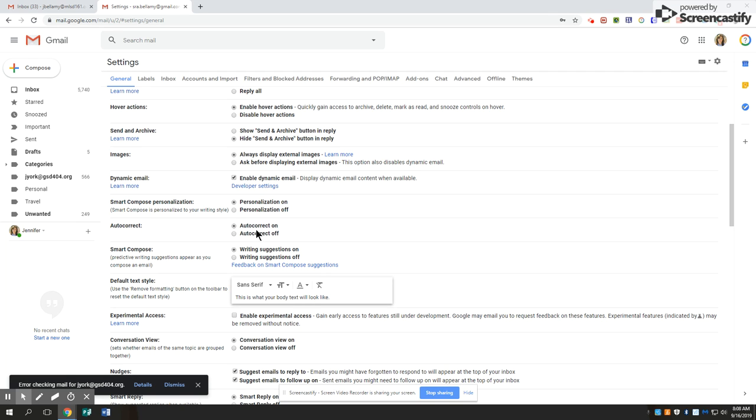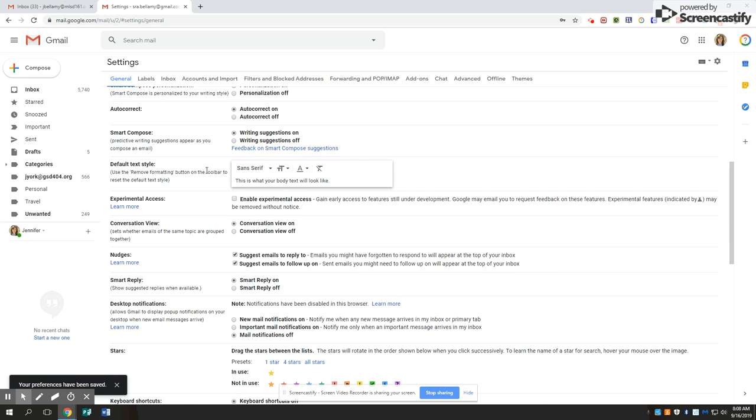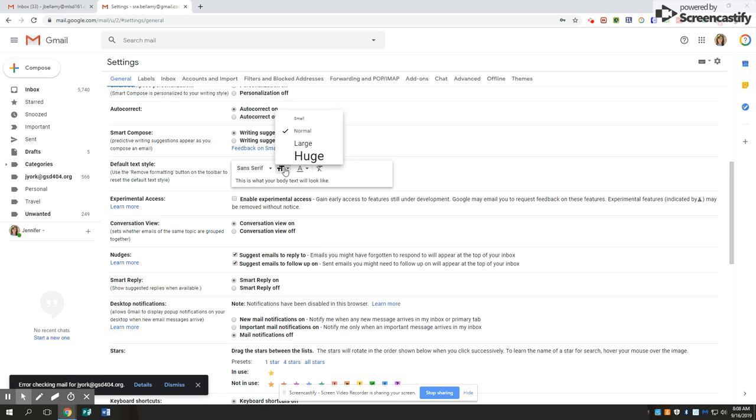Autocorrect, same thing with spelling. I prefer to have it on. I like things spelled correctly. It's up to you. And then you can choose your text style. There's different fonts. It's limited in this. I suggest finding something that's really easy to read, but I personally prefer to choose normal as well.